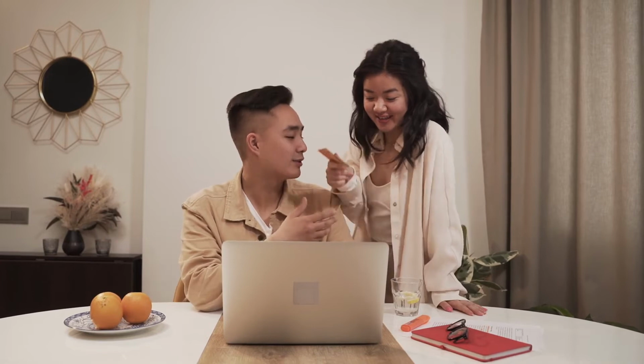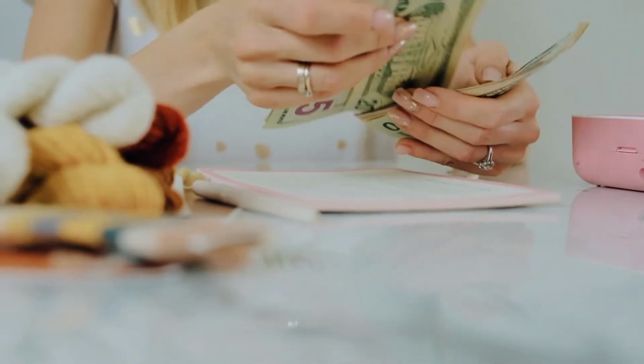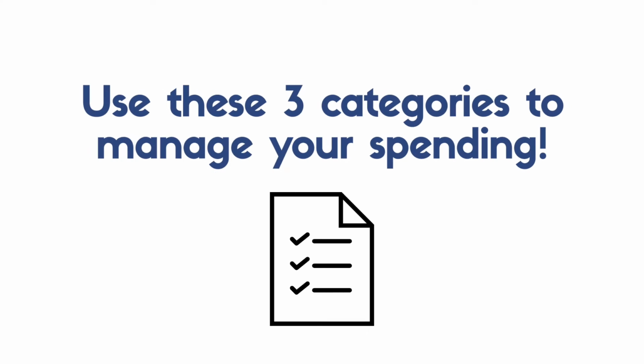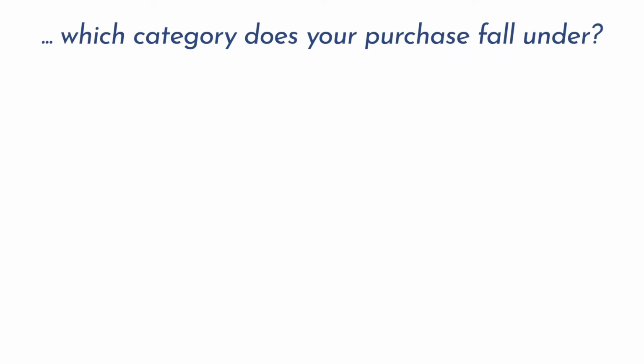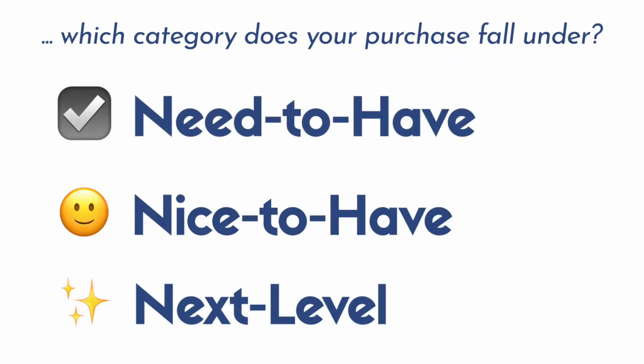So to help you and your spouse avoid these issues and make wiser spending choices, try categorizing your purchases using this easy 3-tier model. Ask yourself if the item you plan to purchase is a need to have, a nice to have, or a next level item.